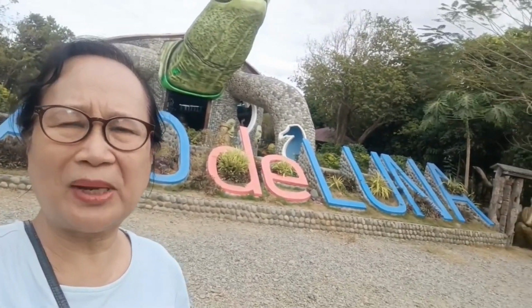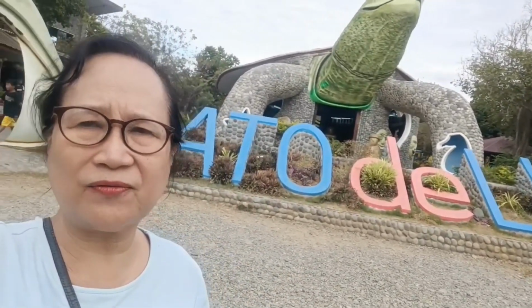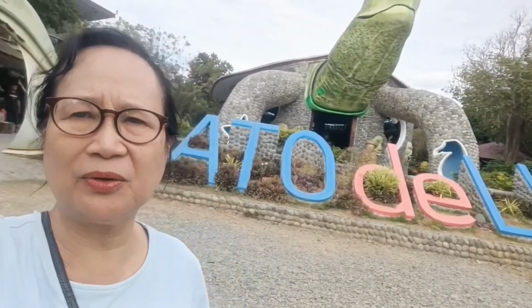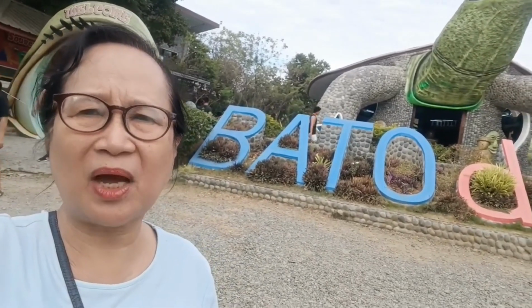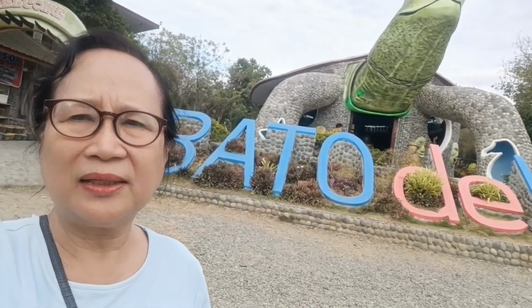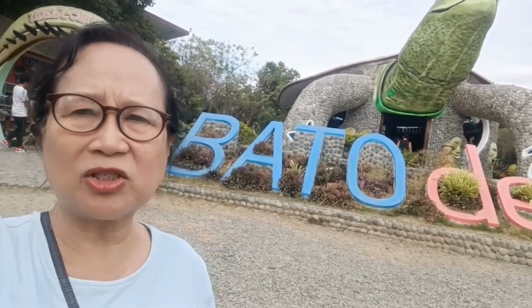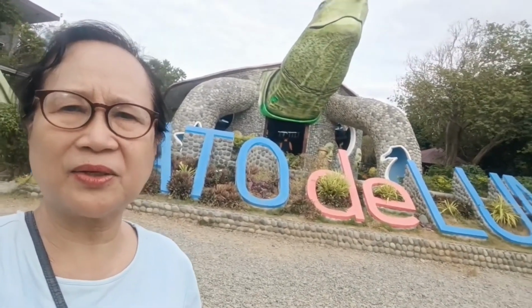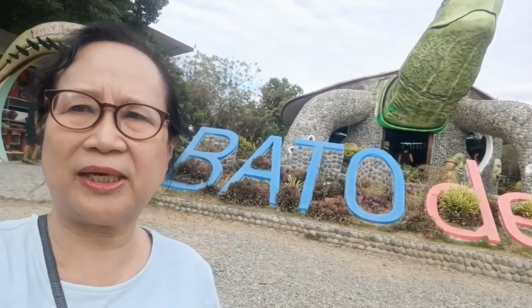And this is one of the places that highlights or features these miraculous pebbles of Luna, La Union. So I want to go inside and show you the different art structures made of stones right here in Bato De Luna. So let's go, join me in this journey.